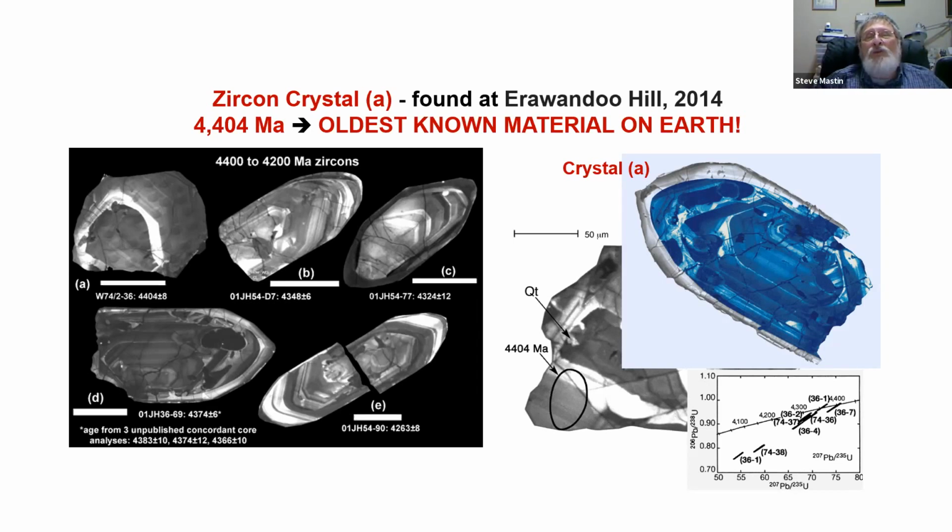Anyhow, at Erawandu Hill, just a little bit away from Jack Hills, a zircon crystal, the one on the top left, was found. All of these others are from the Jack Hills, and you can see they have dates sort of like the old date on the other crystal that I showed you. They're all in about the 4.3 billion year old range. But that crystal is 4.4 plus billion years old, and it is the oldest known material on Earth. This is an enhanced color picture of that crystal and the spot at which that sample was taken from the core. That little bitty crystal fragment of zircon has totally revised the history of the Earth.